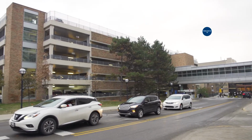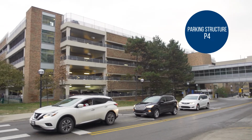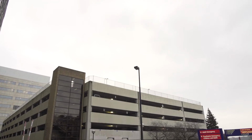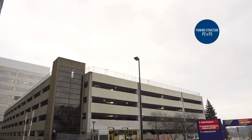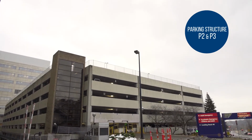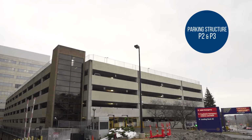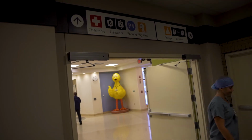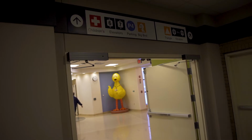Parking structure P4 is a good option for your visitors, or if you decide to move your car from valet parking. But it does fill up quickly. If P4 is full, please use parking structures P2 and P3. There are signs that direct you from the parking structures to C.S. Mott Children's Hospital and von Voigtlander Women's Hospital.